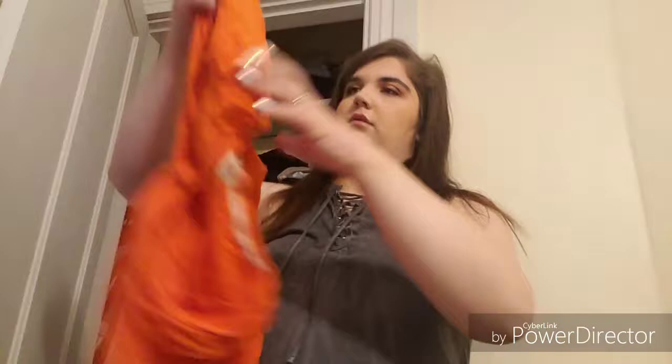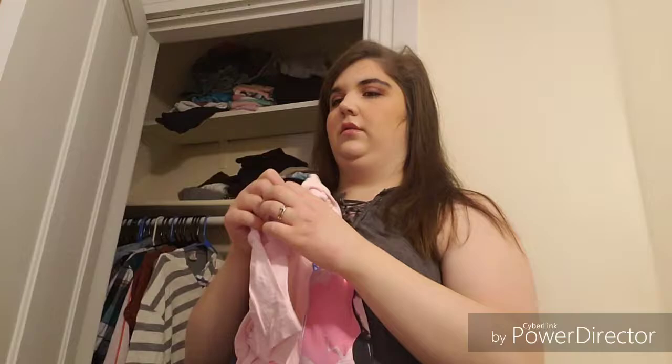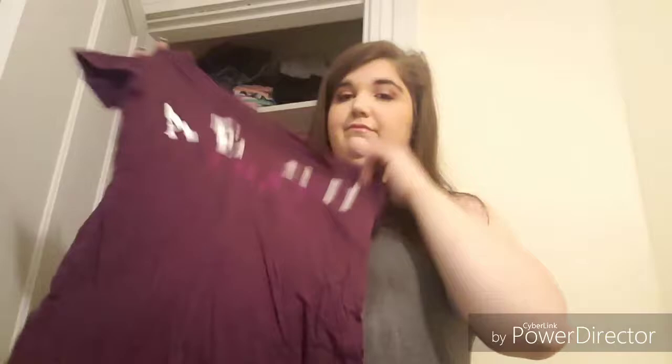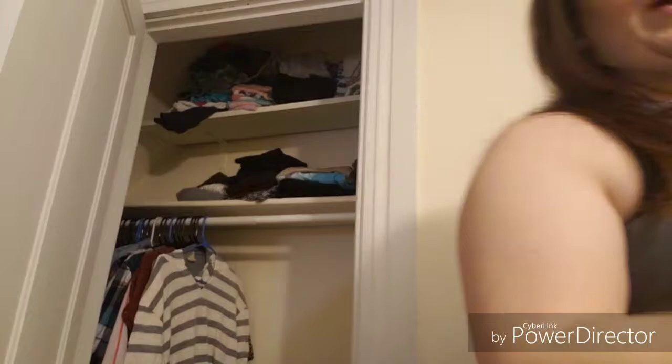That's not going to fit. Cute, but not gonna fit. Definitely not gonna fit. That, again, that's saying it's an XL. What is wrong with these clothing brands? That's not gonna fit. See, I'm doing good now. Definitely not gonna fit. Not gonna fit. Oh, ooh. This might actually fit next year, so I'm gonna put this in the tote. So out of that whole pile, we kept one shirt in the closet.